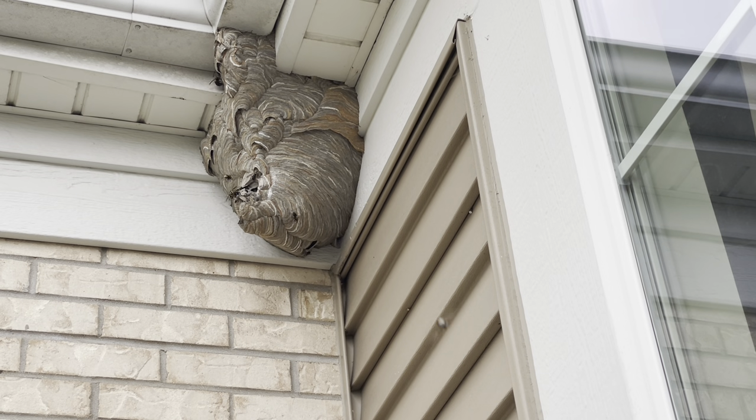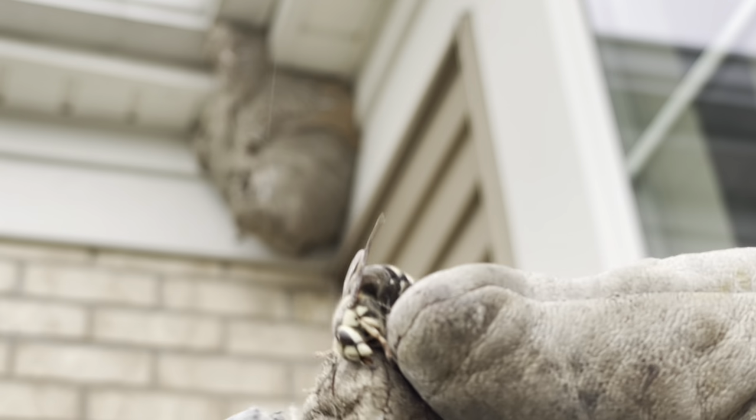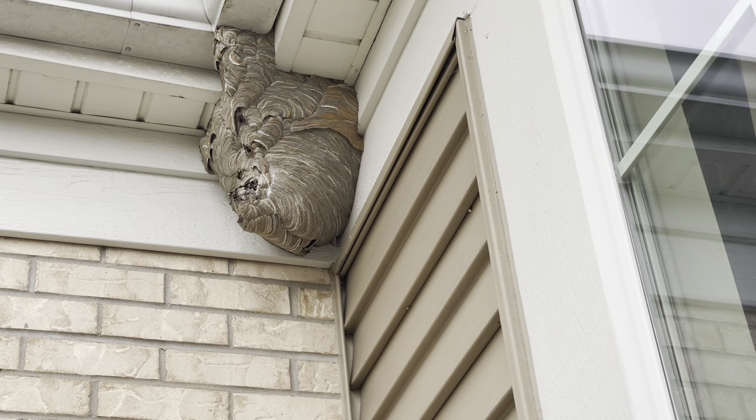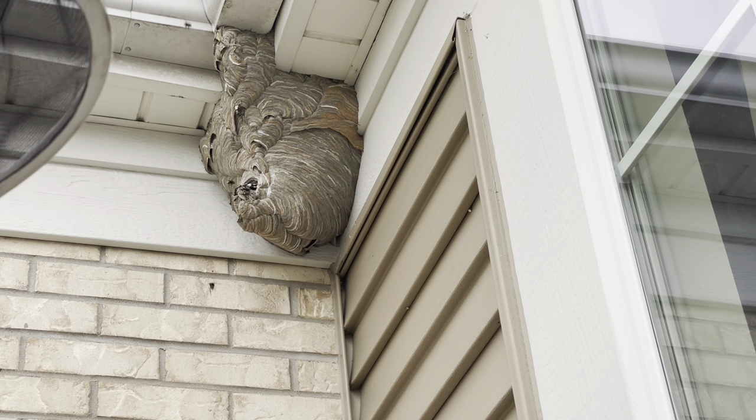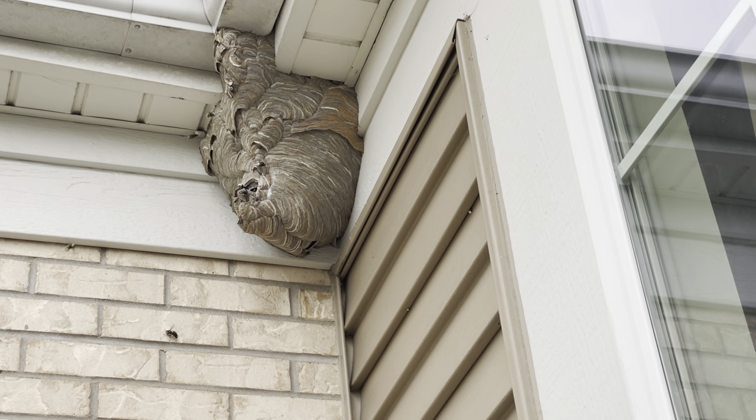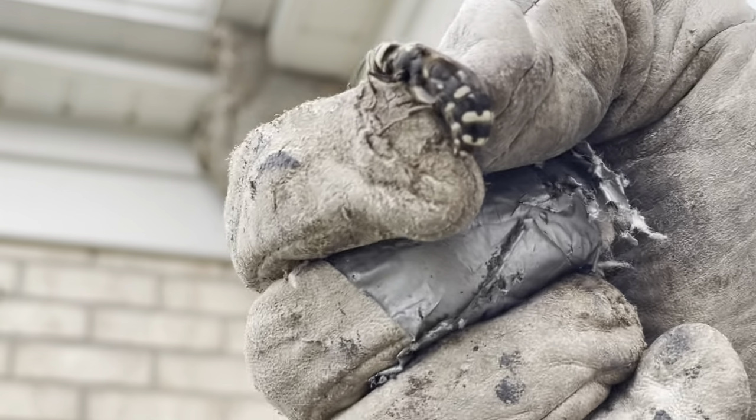Man. Look at this one right here. Oh my gosh, it is huge. Definitely late season nest, because man, that is another queen right there. Got a lot of queens in here.